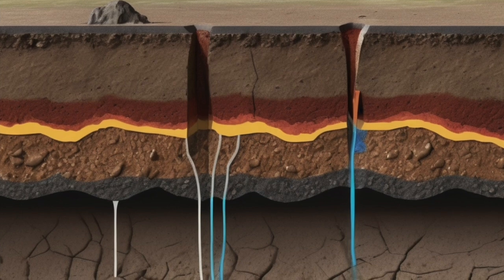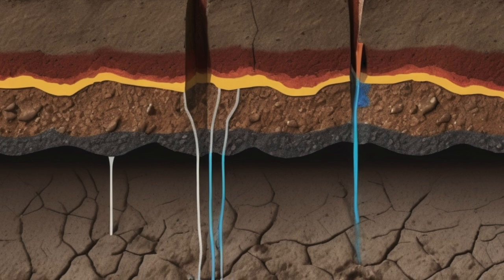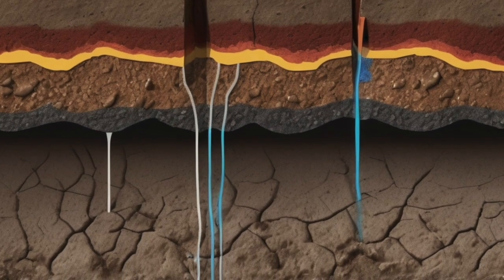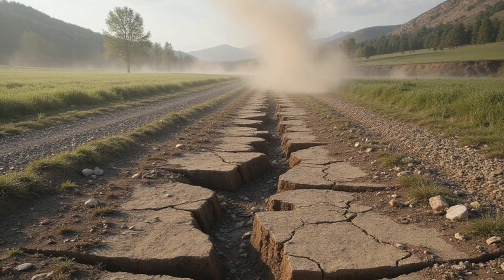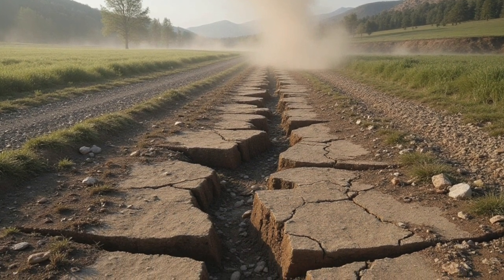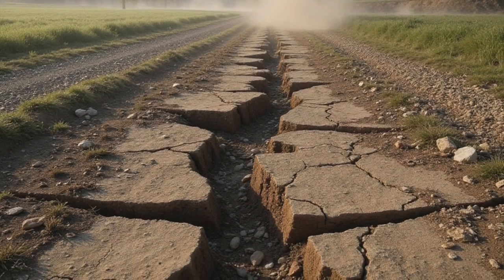The extent of destruction caused by an earthquake depends on several factors, including the magnitude of the quake, the depth at which it occurs, and the type of ground beneath the affected area. Earthquakes that occur at shallow depths tend to cause the most damage, as the seismic waves have less distance to travel before reaching the surface.